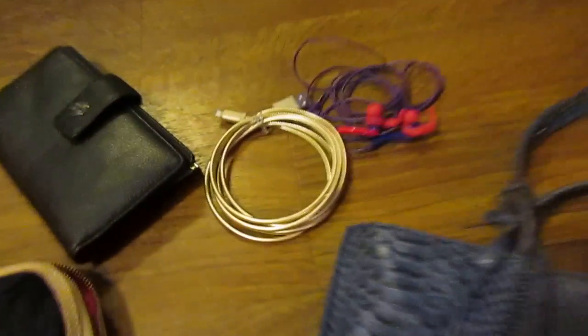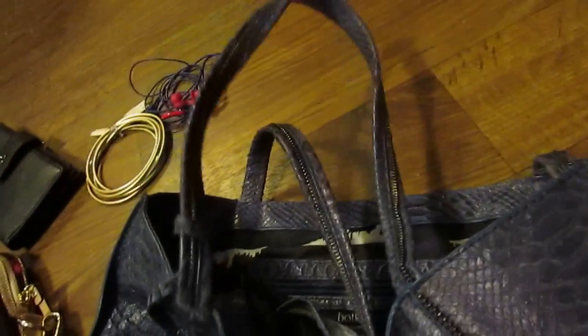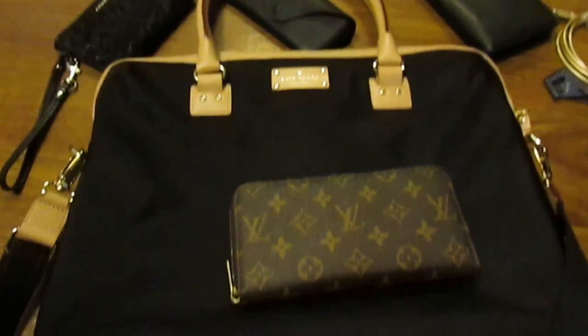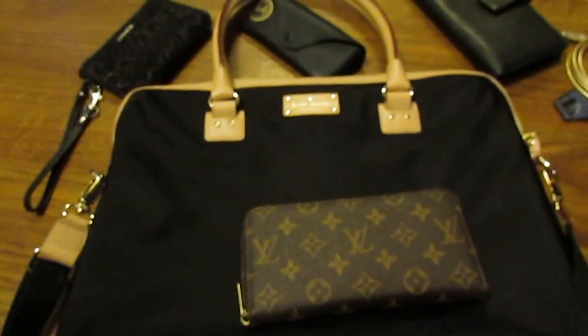So, and a little phone cord, some earbuds, and this Botkier bag, and it's actually been used quite a bit, but it's not bad. One of the pockets is a little frayed, but it's nothing bad. It's just used. But this other stuff is almost like new condition.